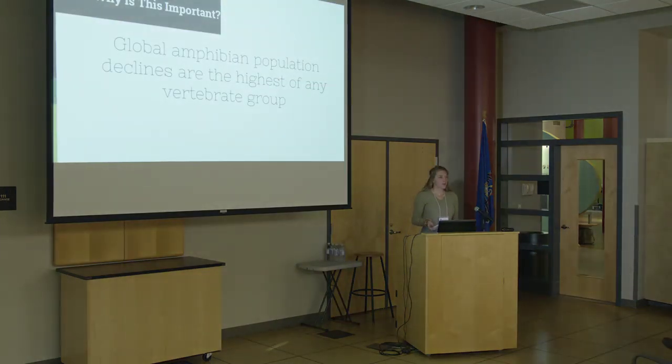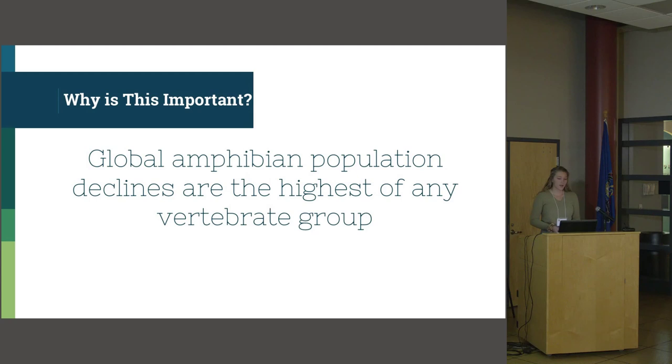So, why does this research matter? Global amphibian populations have been declining rapidly and at a rate that is higher than any other vertebrate group in the world. In the last two decades alone, 168 species have been lost to extinction, and that's 200 times the natural extinction rate. So amphibians are suffering, and research needs to be done to figure out why, what's causing this decline, and how we can help. Existing research points towards pollution, climate change, disease, invasive species, and habitat degradation as the main contributors to this population decline.